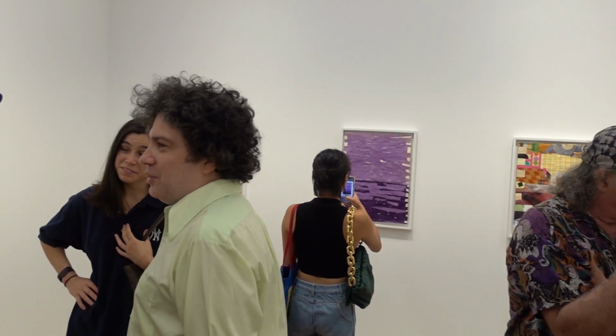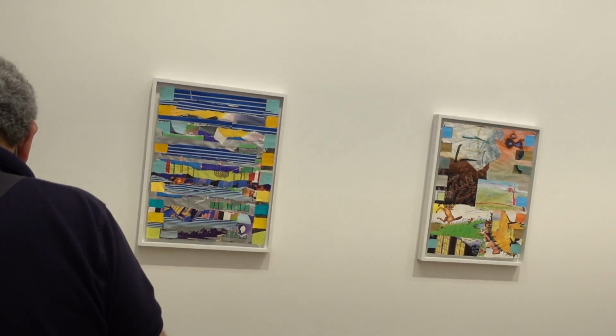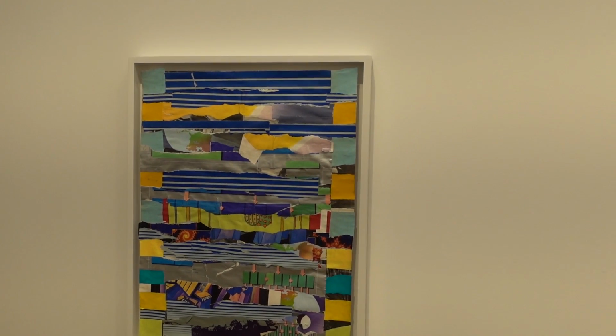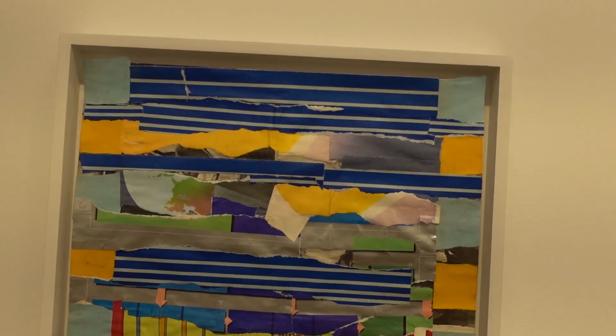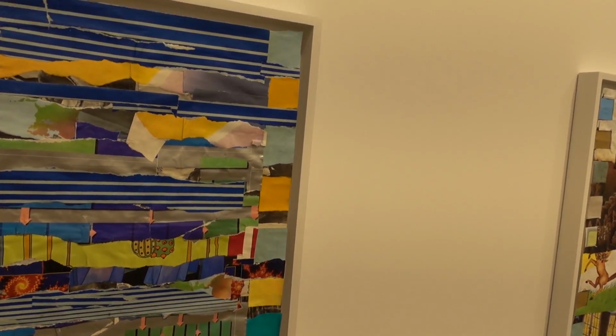This is titled Reassembler. It's the artist right here. Gonna take a run around the walls there. This is titled Reassembler 2 Subway Groves. 21 1/4 by 16 1/4.